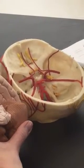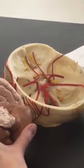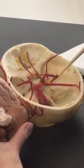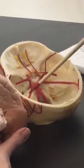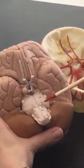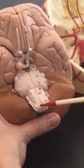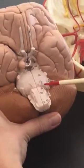And it also controls muscles of mastication, like the masseter muscle. Okay, so that's number 5. That's a big one. So coming down next to number 6. Now here's where it gets a little tricky. We're not fully going in order. We kind of skipped 7 and 8, at least on this model.